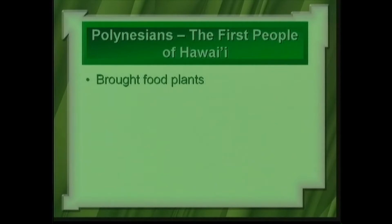One of the things these people knew is that to colonize a new place, they had to bring their own food plants, because when you think about it, the native flora of Hawaii doesn't really have any food plants that could serve as a carbohydrate basis of a diet. So these people brought their own food plants, and these would be plants that have traditionally been part of the Hawaiian diet. All right.